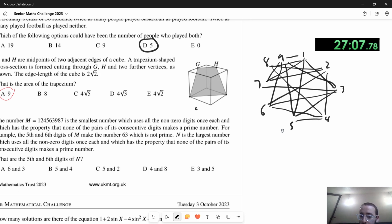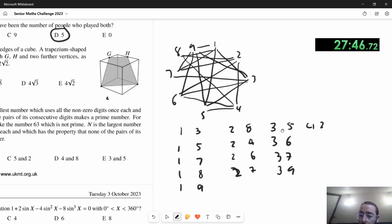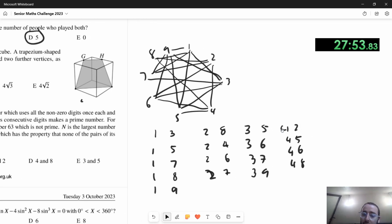Okay, I should have written them out. So it's 1, 3, 1, 5, 1, 7, 1, 8, 1, 9, 2, 8, 2, 4, 2, 6, 2, 7, 3, 5, 3, 6. I don't know if this is the right thing I'm doing, but let's just work it through. 3, 9, and then I do my 4s. 4, 2, 4, 5, 4, 6, 4, 8. And then my 5s, and then I don't do my 6s, because then the 6 is just the same as the 3s. The 6s have already been done, basically.